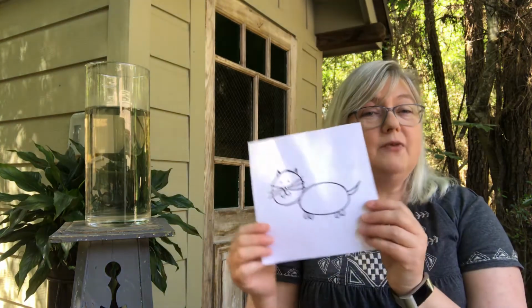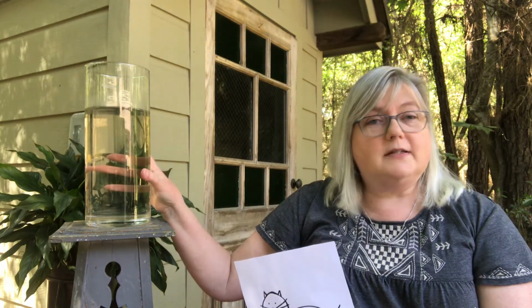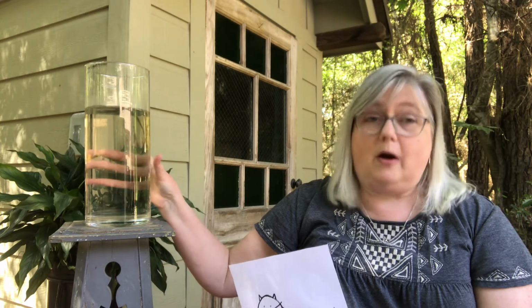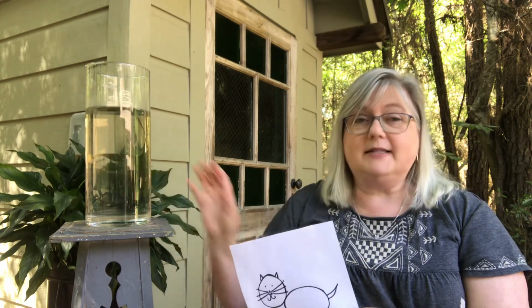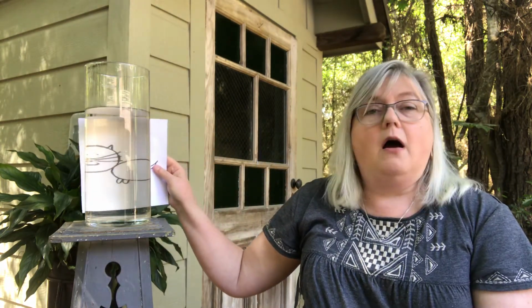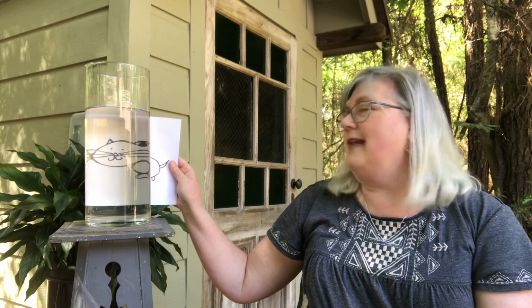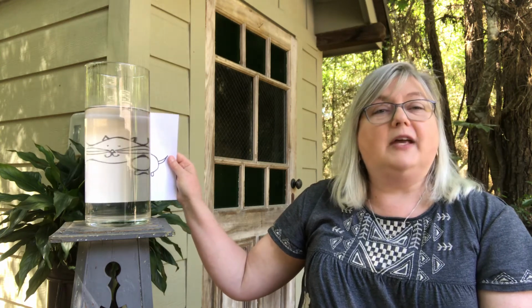And one more project, your Makerspace project from Miss Jones and I this week. You can draw your own cat, and then this jar of water is not here for my drinking water. I probably need to drink a lot of water, but that's not why it's here. Look at my cat. Now watch how he looks when I put him behind the water. He's magnified. He's a lot bigger.